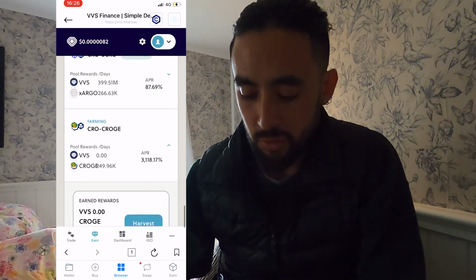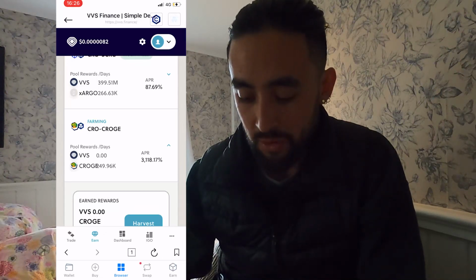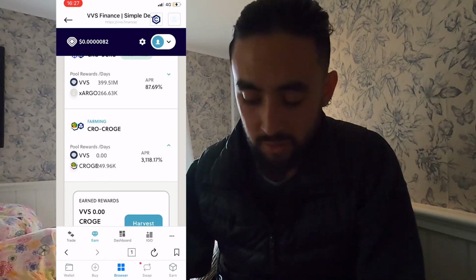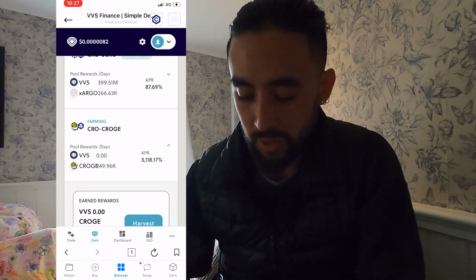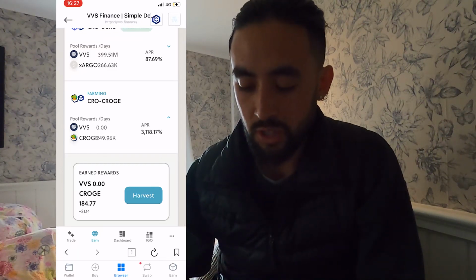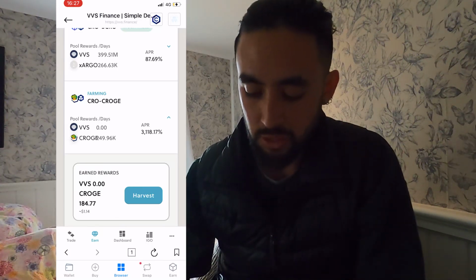Now, one thing I also want to say, I'm personally going to be holding CRO and CROGE long-term anyway, regardless of whether I have it staked through LP tokens on a farm. So I don't really care where this 3,000 rate goes, if it goes to 100 or below, or to 20, or even if it goes to 0. It doesn't really matter because I'm going to be holding that CRO-CROGE anyway. So for me personally, it's kind of a no-brainer. You want to ask yourself that question. If you don't believe that CROGE might do like 1,000x, like I possibly do, then I wouldn't personally be doing this.